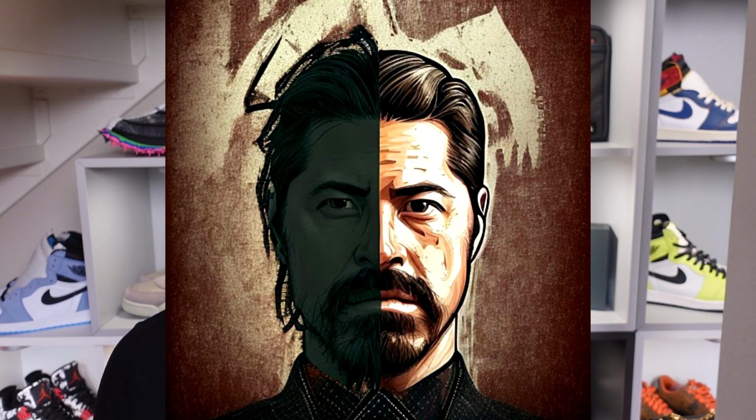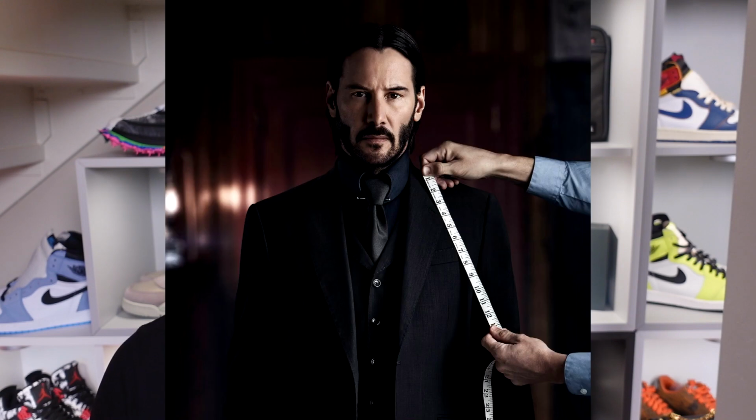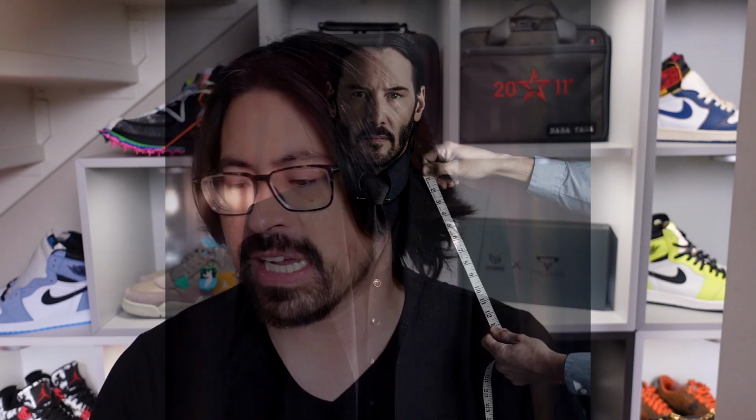We've got this first one. I think this is the closest to what I was after. I think it does look very John Wick-ish. We've got the 50-50 split, the light and the dark. There's an actual photo of Keanu as John Wick that looks just like this. I believe it's one of the movie posters or promotional items. This is the closest to what I was after, and the AI did deliver on this.